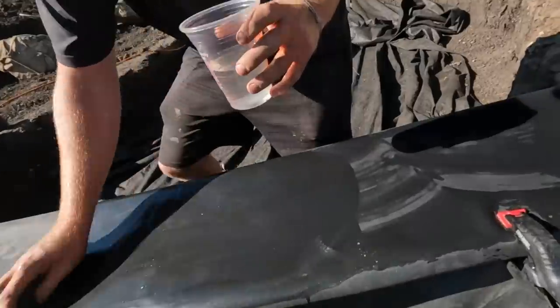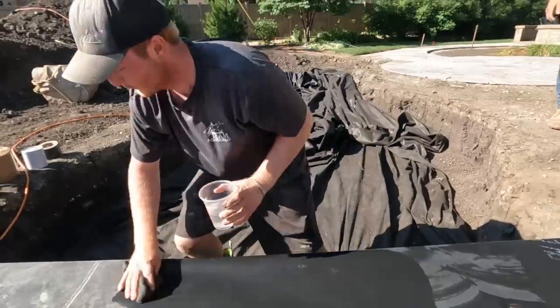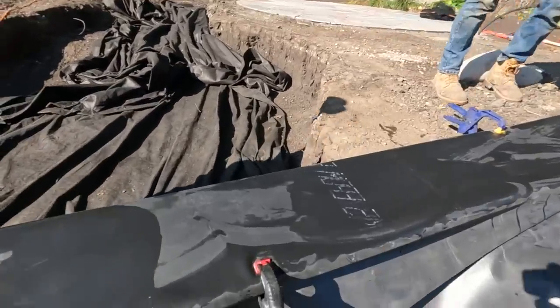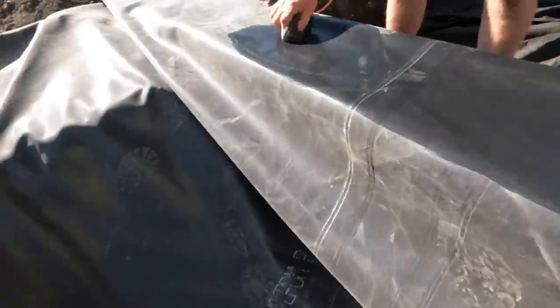So you can see the water that he's using is already evaporating because it's going to be a balmy 130 degrees today. Chris is excited. He wore jeans like the smart person that he is, but look how quickly that water is evaporating off of this hot liner. So yeah, that's where we're at.